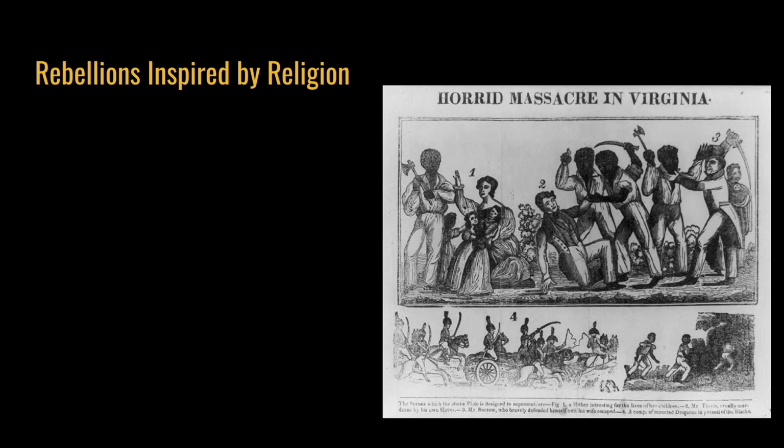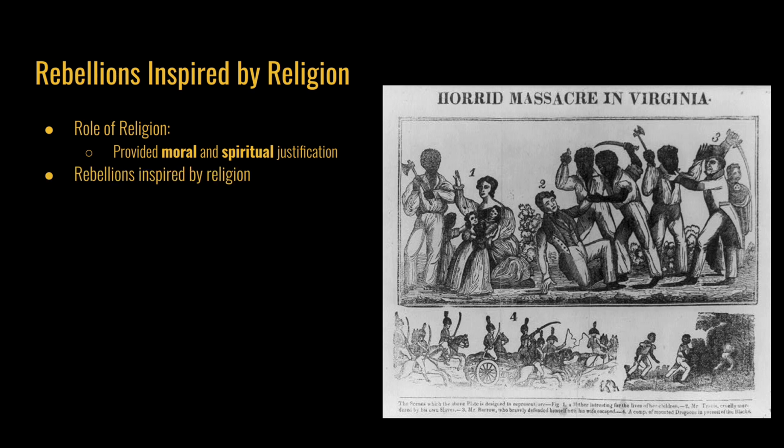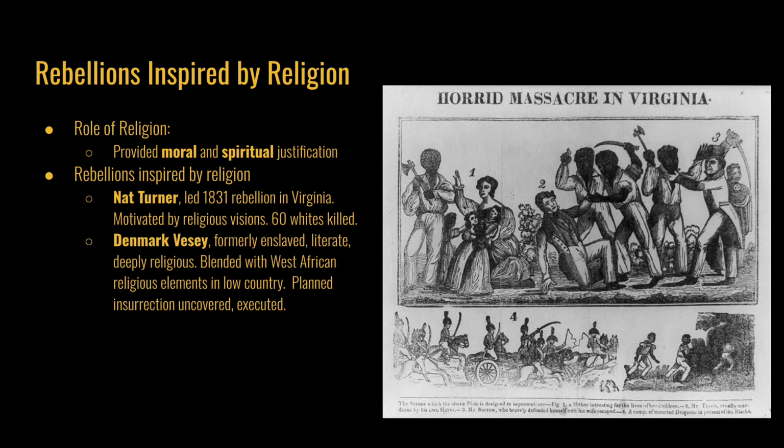Religion also played a significant role in inspiring rebellions, providing moral and spiritual justification. Many enslaved people had been socialized through Christianity, and 2 major uprisings with religious inspiration were led by Nat Turner in 1831 and Denmark Vesey in 1822. Nat Turner, motivated by religious visions, led a rebellion in Virginia, resulting in his capture and confession. Nat Turner's 1831 rebellion was one of the most significant and bloodiest slave revolts in American history, leading to widespread fear and repression in the South.